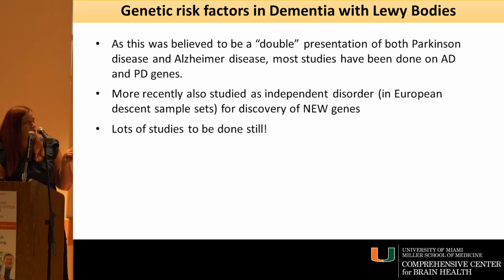It's only been more recently that this phenotype has been studied as sort of an independent disorder to discover new genes that are specific to the Lewy body dementias. But still a lot of studies to be done, and I'm excited to be involved in these kind of efforts together with Dr. Galvin.